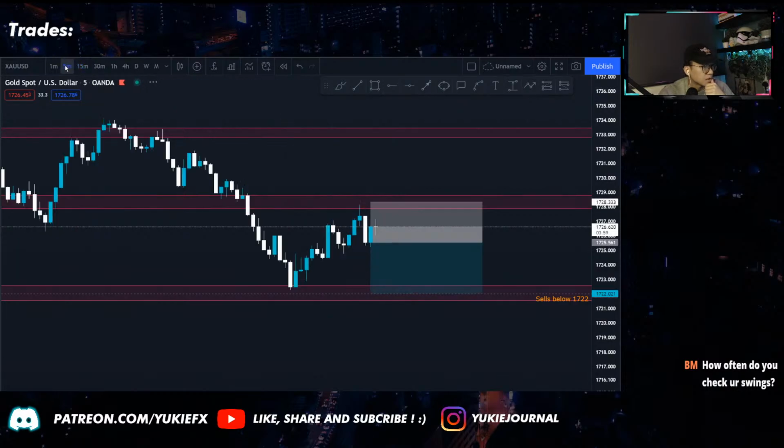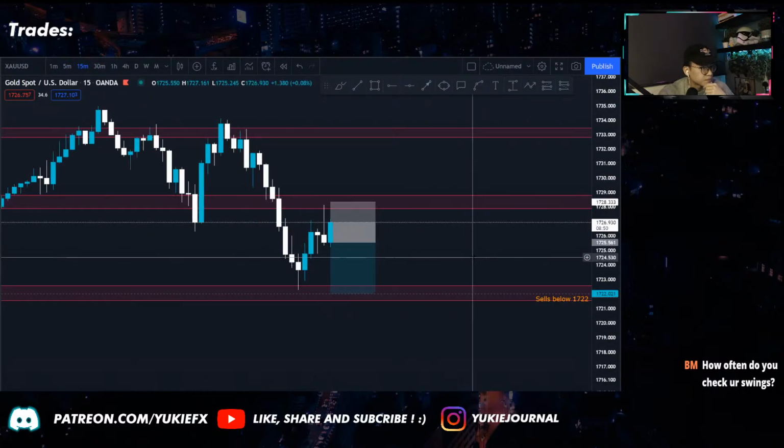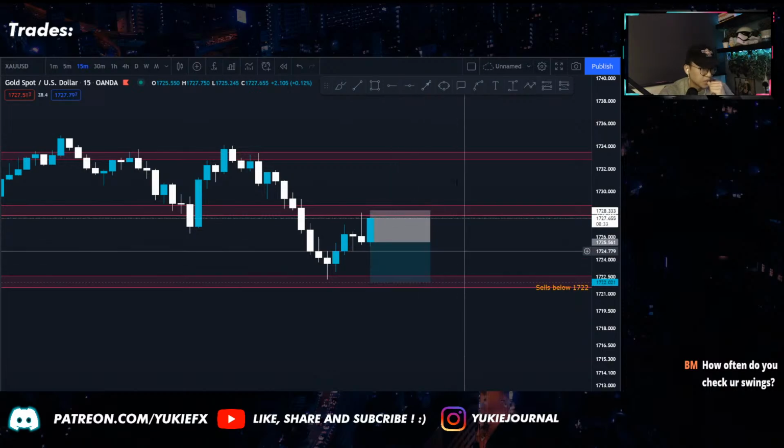Let's see, 5 minutes. So the 30 minute flipped back bullish. Yeah, it broke the low, because on the 15th, what I saw was this candle retesting this zone right here, and it created a top wick first to break the low. So that's where I got in, anticipating price not to come back to my high of the previous candle.